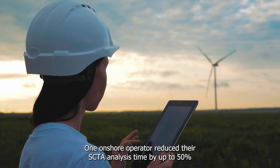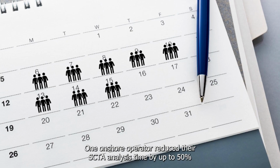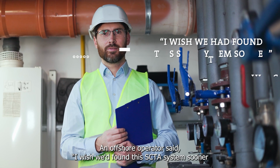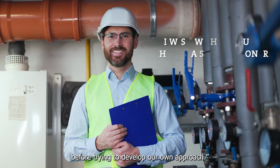One onshore operator reduced their SCTA analysis time by up to 50% by changing their SCTA tools and workflows as a result of the course. An offshore operator said, "I wish we'd found this SCTA system sooner before trying to develop our own approach."